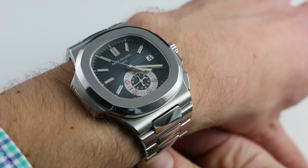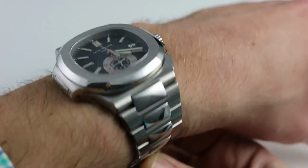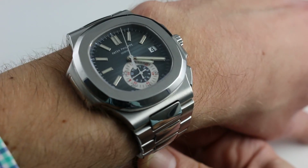Today we're looking at the Patek Philippe Nautilus Chronograph, reference 5980-1A. You can see this 40.5mm stainless steel Patek Philippe Nautilus Chronograph on our website, watchyouwant.com.